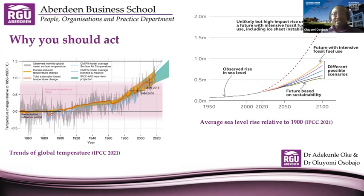So the IPCC findings, looking at the first graph, actually show that in the last almost 5 to 6 decades, since 1970, the global average temperature has been rising at the rate of 1.7 degrees Celsius, which is not good for us. Yes, this is generic. We are still coming back to the point of looking at it from the perspective of organization, which Adekunle will give us a better scenario about.